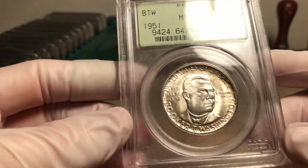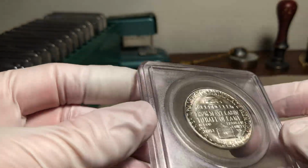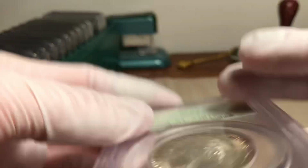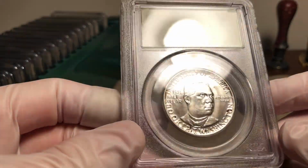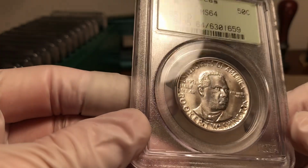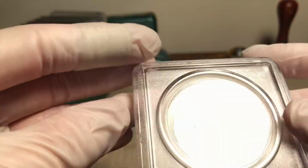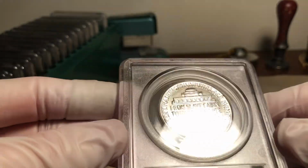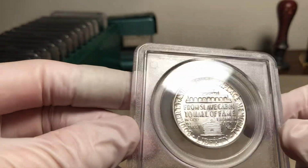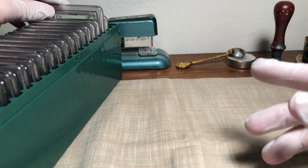Now we're getting into the 51s. 200-plus thousand were minted of the Philadelphia issue. 51D. This one's pretty proof-like. I mean, really stretching the word, but it's got really nice polish. It's a tad bit frosty, but still really smooth. And I believe in 1947S and 1951D, there's actually a ton in proof-like, so it's not uncommon for it to look like that.